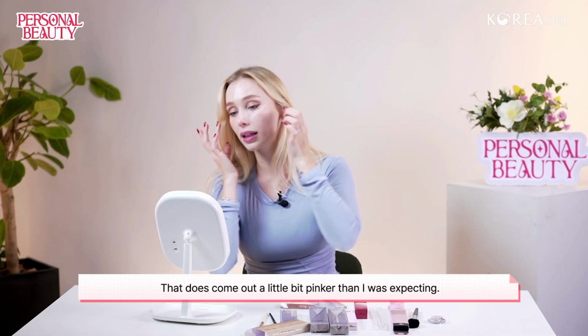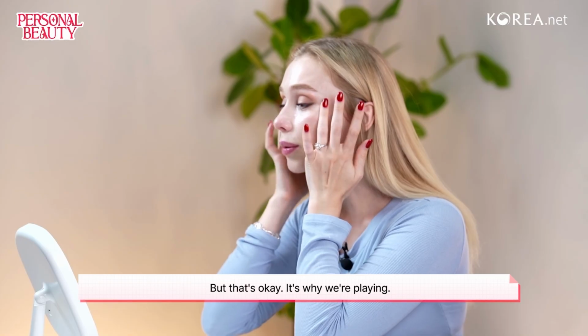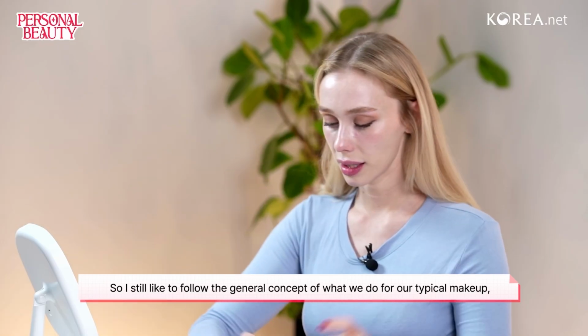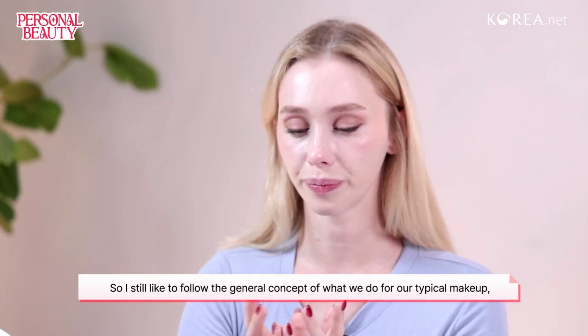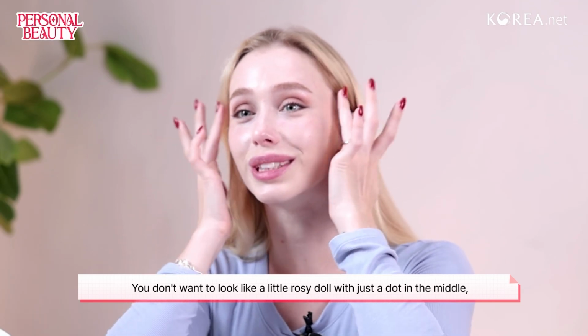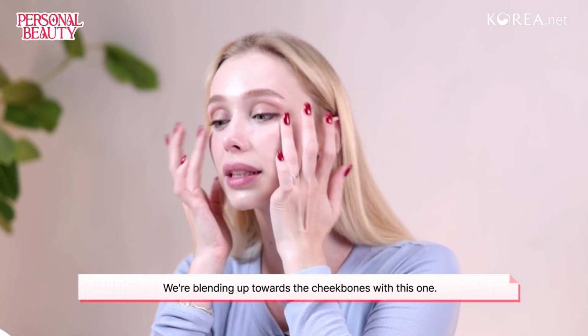Oh wow, that does come out a little bit pinker than I was expecting. But that's okay, that's why we're playing. Okay, just like this. I still like to follow the general concept of what we do for our typical makeup, following the cheekbones all the way up. You don't want to look like a little rosy doll with just a dot in the middle, so make sure you blend it out. We're blending up towards the cheekbones with this one.